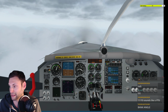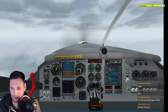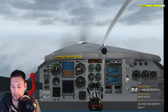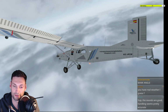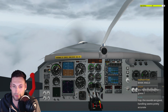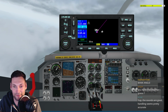1110 sounds like a PT-6. Yeah, well, this thing does bank. I mean, there were a couple of clips of these guys ripping this plane. I'm going to actually get the props pulled back a little bit. Let's see what it can do. I think it'll just roll right over. No problem, right? Yeah. All right. Well, our supplies in the back got banged around a little bit. Handling seems pretty accurate.